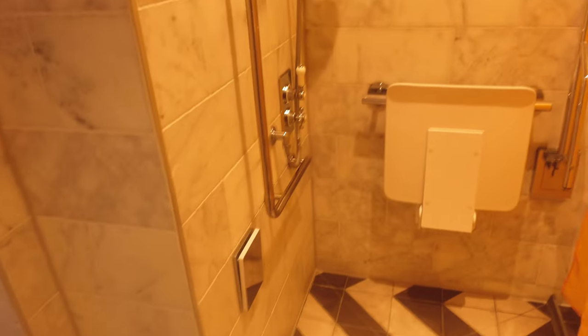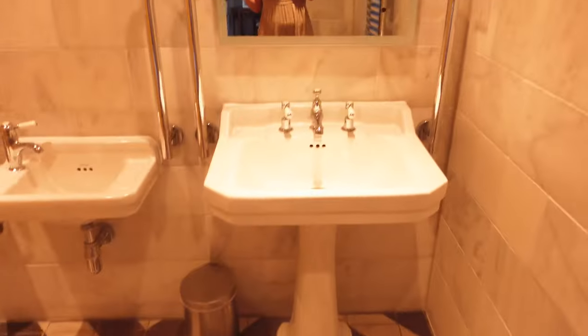And then into our very large bathroom. As I said, we've actually got an accessible room because it is fully booked tonight. So a slightly different bathroom. We've got a bit more of a wet room, but it does mean that it's very nice and large. So yeah, we're now literally going to unpack.